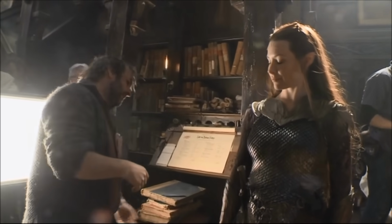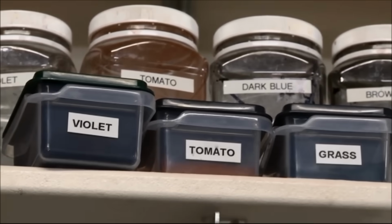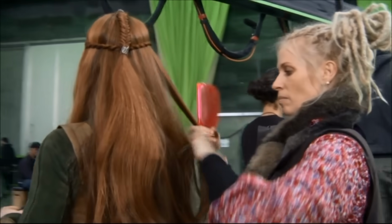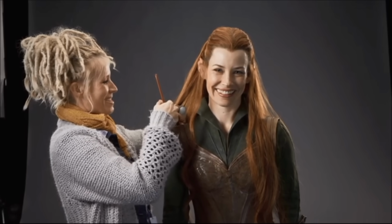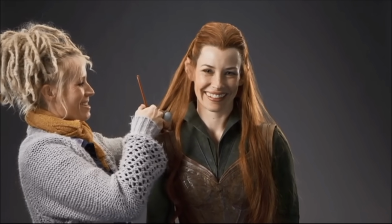In the end, this wig and the hairpiece had nine separate lots of tinfoil highlights. You have dyes called violet, tomato, and grass. Yeah, we do indeed. We did it with thousands of little fine highlights and all different colours, so it looks like a natural colour and doesn't look like a dyed colour. And so that's how we ended up with this bright red.